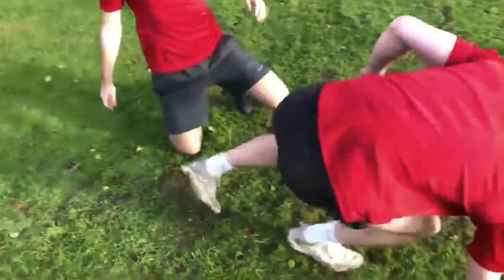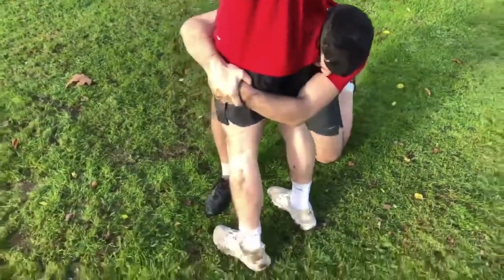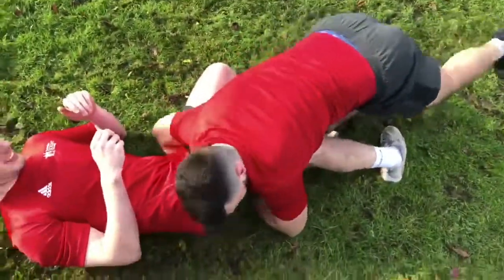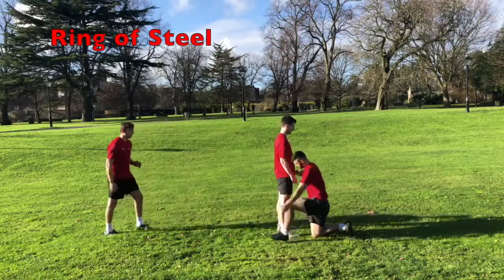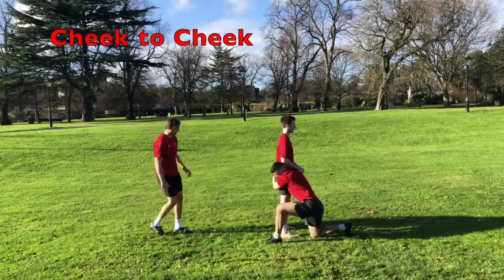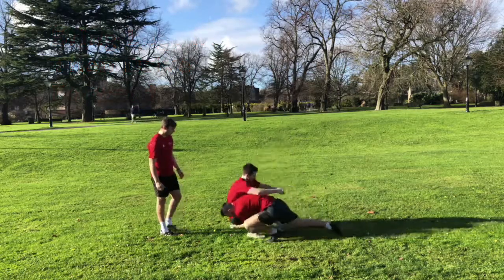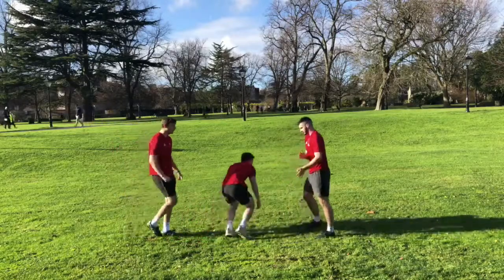Good. Okay, let's do it with the other arm. Okay, so we can see the ring of steel, cheek is on cheek, and he's going to end up on top of Niall. Good, perfect body position. Okay. Make your ring of steel, please, Reece. Good, cheek to cheek. Great, and then bring his leg in and drive through. Good. Okay, and then do the other arm flip.